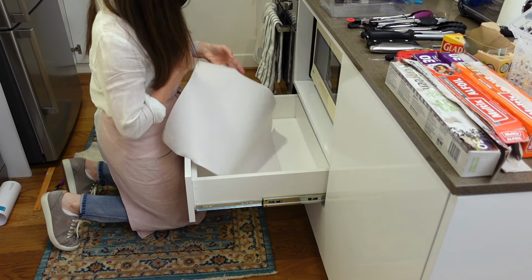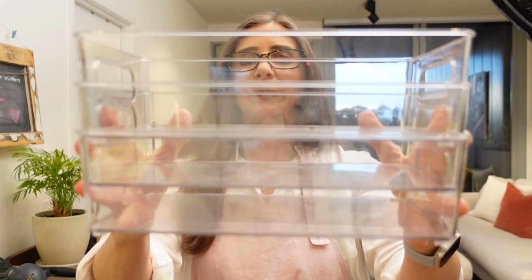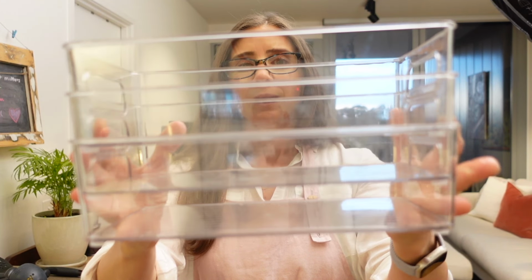I remembered that I had all these containers in the entertainment unit. They might be quite useful for those drawers to corral all the items. And I've also got this little bamboo box as well that I might use. So I'm gonna give it a go and see if I can make those work.